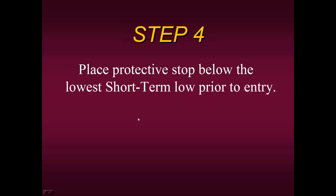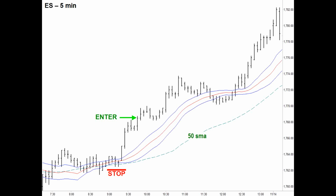All right, step number 4. We are going to place our protective stop just below the lowest short-term low that was prior to our entry. Okay, so we told you what a short-term top was. It kind of created this kind of like arrowhead. Well, a short-term low is just the opposite. It kind of creates this short-term little V approach. So as we see here, we had a low followed by a lower low, double low here, and then a higher low.